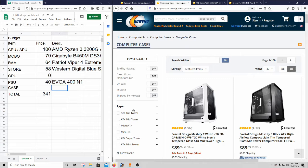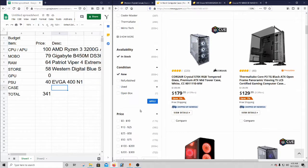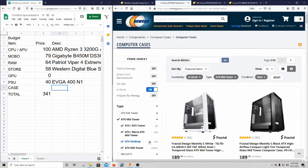Cases, it doesn't really matter much about the case. Case size. We're probably going to go with the mid tower because I think a full tower might be too big for the length of the cables on this power supply. And we're going with budget anyways. We'll click apply here. We want in stock. Mid tower. New. We don't want none of that old stuff, because you kind of want the newer USB ports on there. You want at least USB 3.0. Now they got USB 3.1, coming out with USB 3.2.